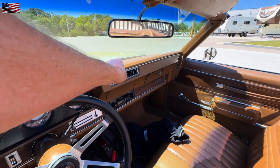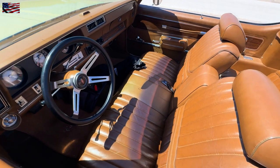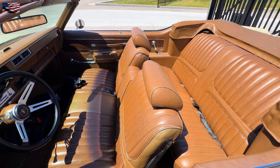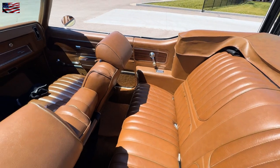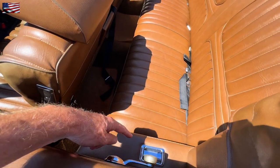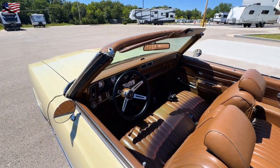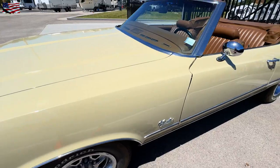This is probably a light that said put on your seatbelts. When seatbelts became mandatory in the late 60s, early 70s, that was a big deal. They didn't have the buzzer yet to drive you nuts, but they did start putting the idiot light, is what they called it, in. So you've got ashtray all the way around so everyone can smoke, and with a drop top you can smoke and just let the smoke rise up out of the car.